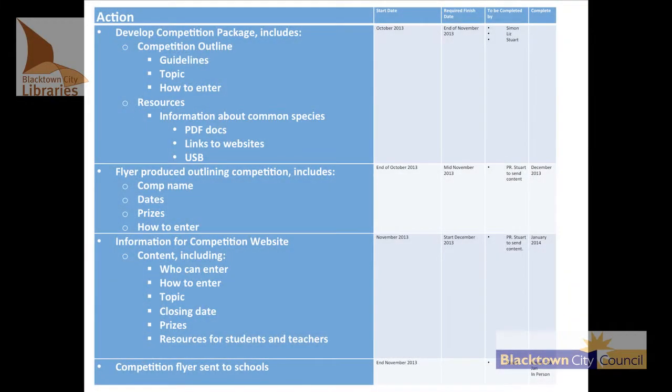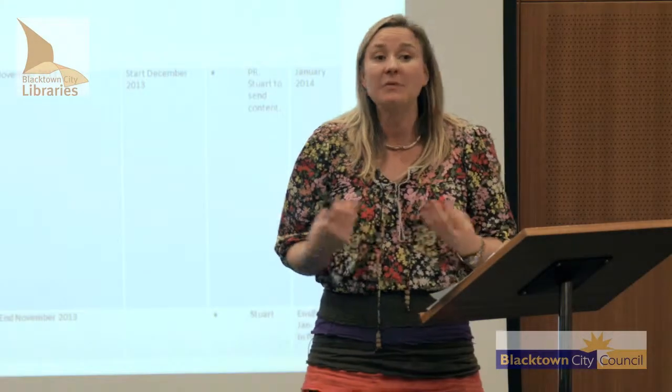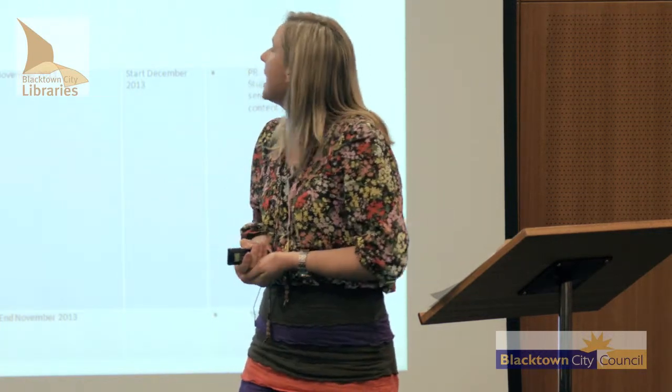So this is also a hideously boring slide, but it talks about some of the actions that we needed to go through in organising the competition. I'm a part-time worker and I've worked with one other staff member in the office on this, and it's taken a lot of my time so far this year.